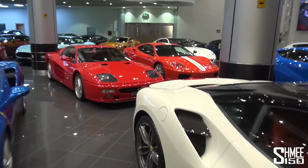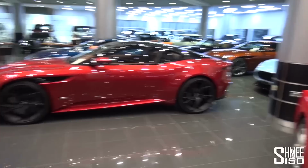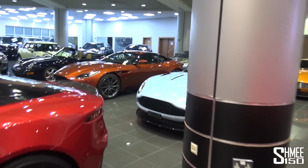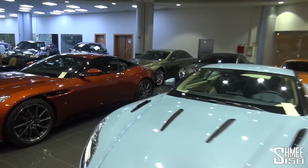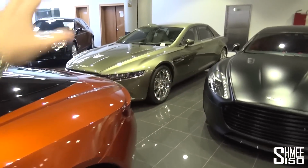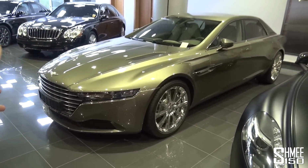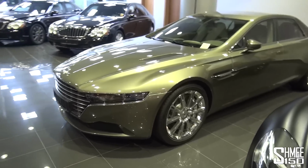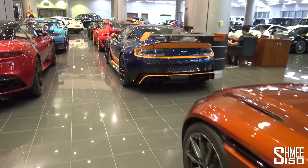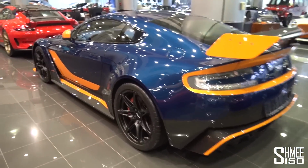But I want to walk through because there are some amazing cars here. We've got a very nice red DBS, a couple of DB11s, Rapides and Vanquishes. Tucked in back here is a Lagonda Taraf, the very rare, ultra-luxurious Aston Martin, the most expensive saloon car, I believe, in the world at the time. Not that many of those were put into production. Then we've got a couple of Maybachs. There's also a GT12, one of 100 GT12s, absolutely epic. It would be awesome to have one of those with the GT8 in the garage.